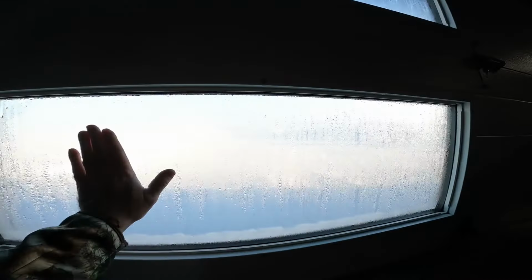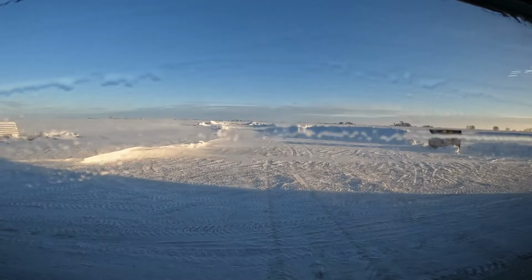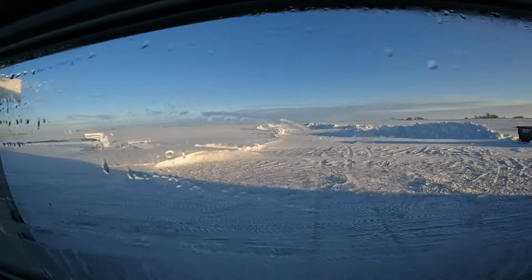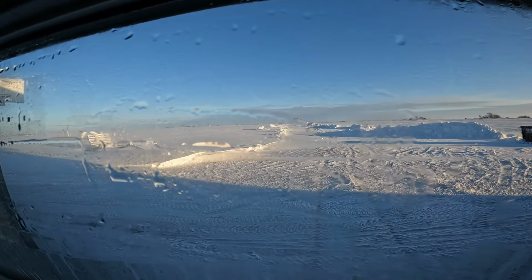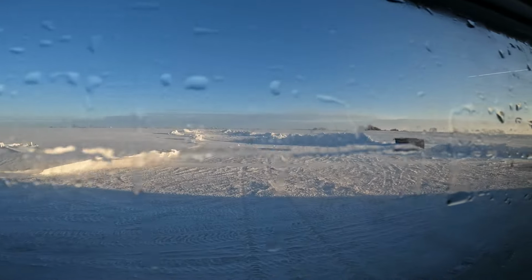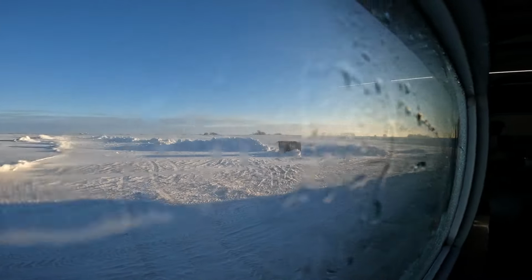Oh, let's come up here and see if I can see out. That looks a lot better. I'll take you guys out there and I'll get you a better look. Looks like we drifted in just a little bit, but not terrible. That was a lot of snow to move for that little Kubota.